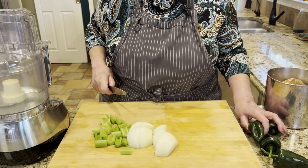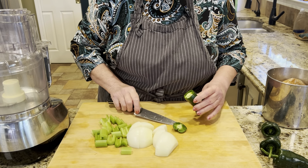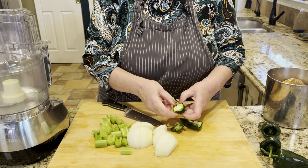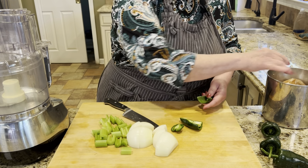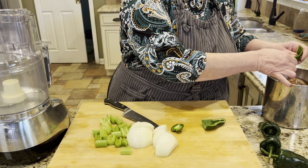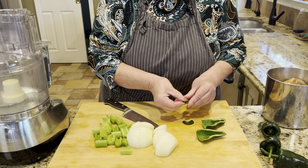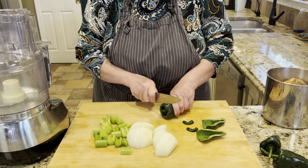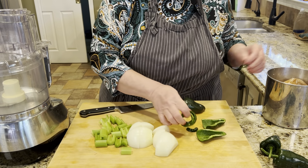Oh yeah, I'm gonna put a couple of these into the food processor too. So what we want to do is just cut them like this and take out the core and the seeds. You can get that little cap part too if you want. There we go, that worked out.